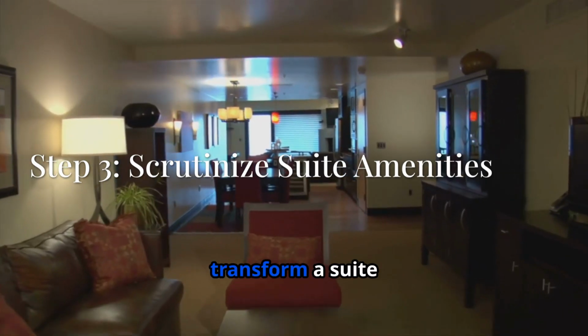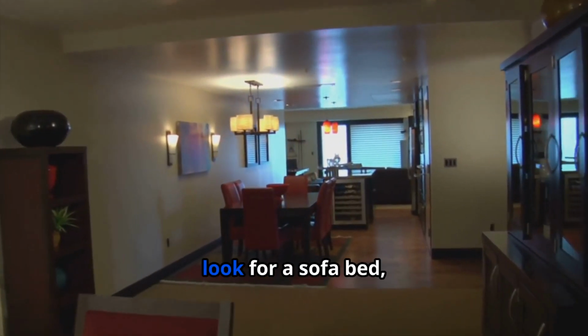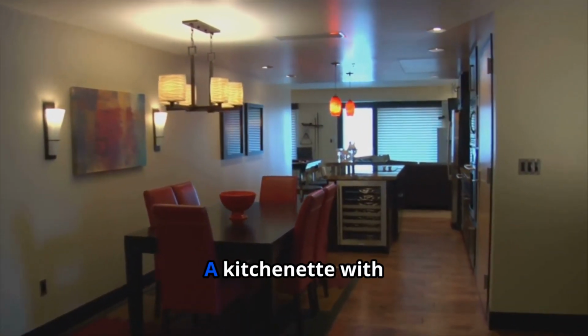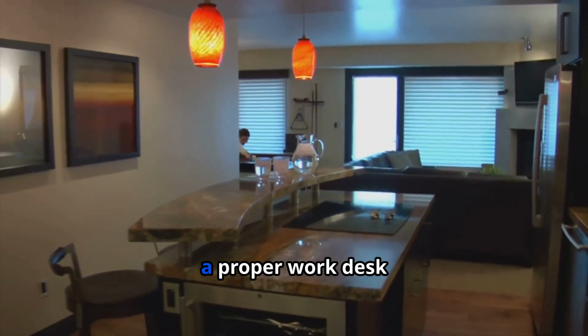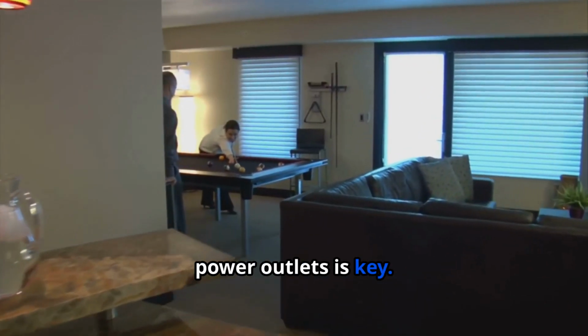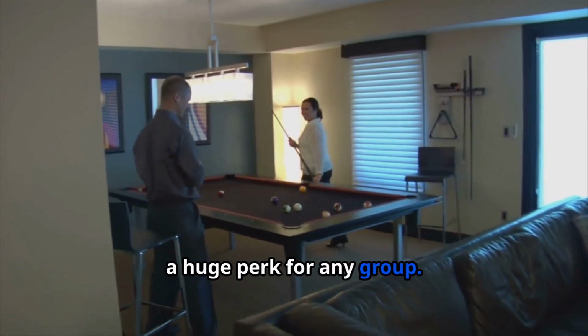The right amenities transform a suite into a functional home base. For families, look for a sofa bed, a dining table, and multiple closets for storage. A kitchenette with a mini fridge and microwave can significantly cut down on food costs. For business travelers, a proper work desk with an ergonomic chair and accessible power outlets is key. Some larger suites even offer a second bathroom, a huge perk for any group.